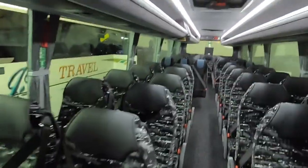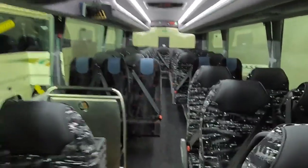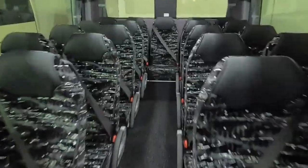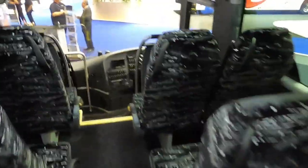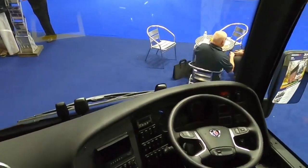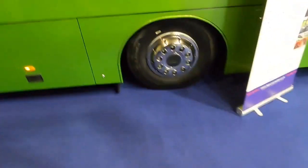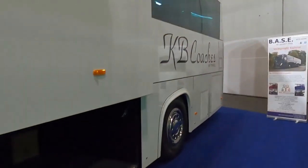So this one has been designed to be an executive coach in its first life. It's also PSVR compliant. But you can also have 3x2 seating when the vehicle is cascaded down the fleet in later years, making it a more versatile addition to the fleet. It's got a sunken toilet fitted. Over destination gear in this vehicle. This one is bound for KB Coaches.